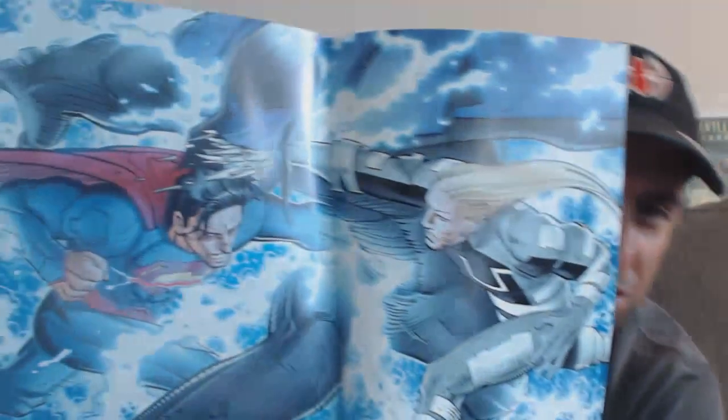So by the time we get to the very end of this issue, they both destroy this alien creature, and we wind up seeing what it says here. He says, "Oh, they call me Ulysses, and I thought I was the last son of Earth." But he goes, "I'm not alone." And then the next issue is going to be called The New Superman.